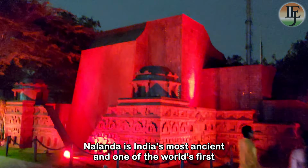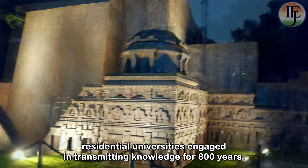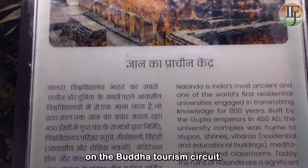Nalanda is India's most ancient and one of the world's first residential universities, engaged in transmitting knowledge for 800 years. Today, the ruins of Nalanda are a significant destination on the Buddhist tourism circuit.